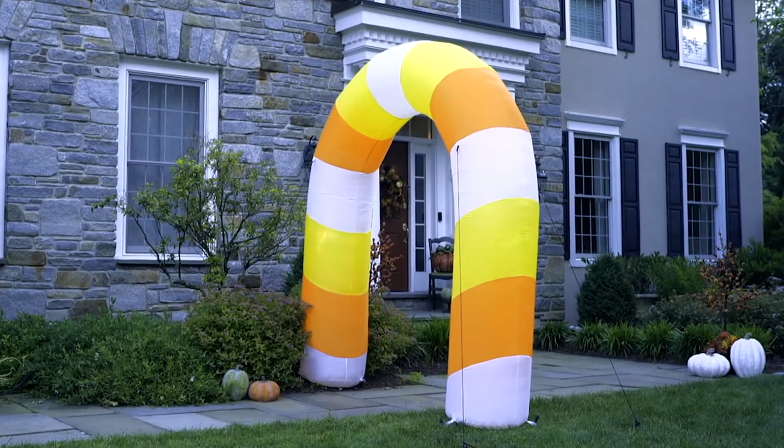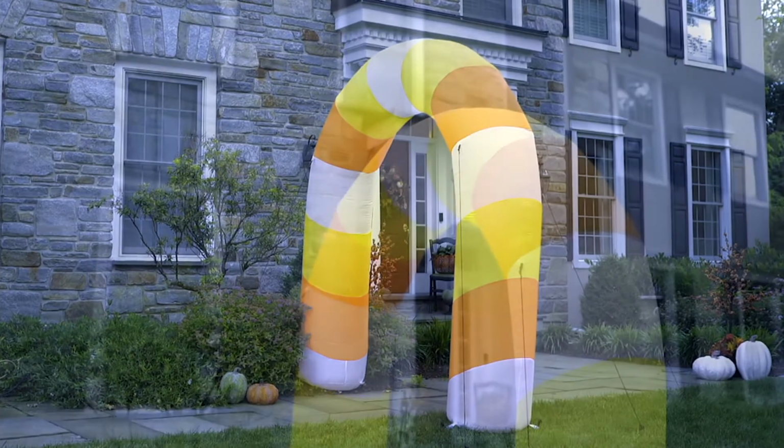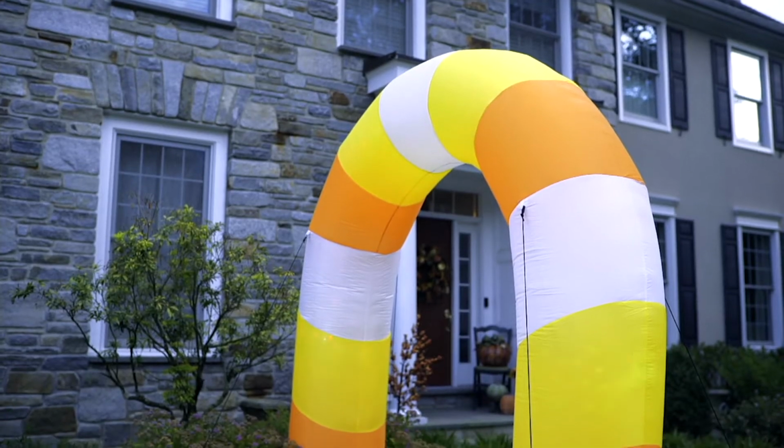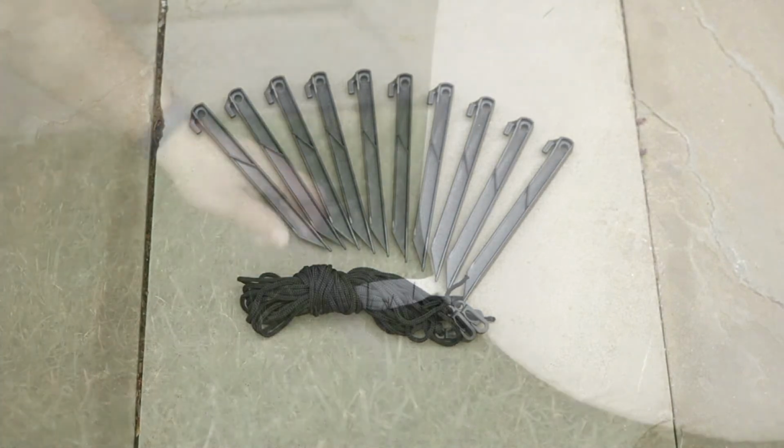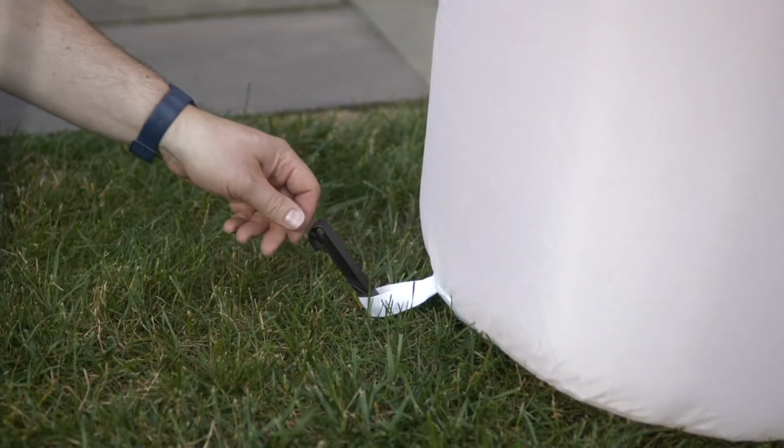And then you have your 5 easy payments of $9.97. And like I said, I would do 3, 4 of these on your walkway up to your house or even down your driveway. How fun is this? And you obviously have those 10 stakes that you can easily put in the ground, and you're seeing how easy this is.